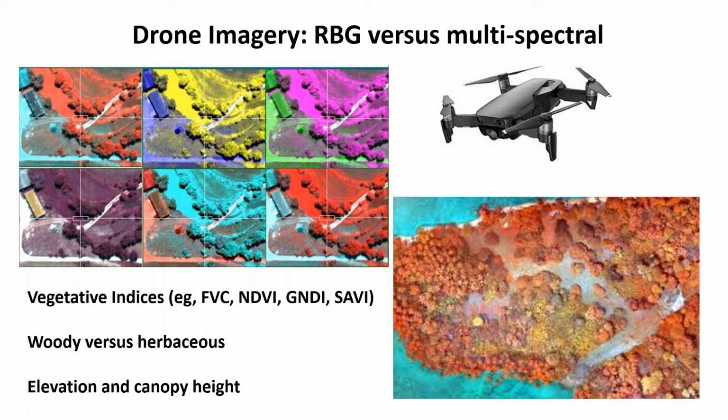When we talk about using drones, there are basically two types of cameras: the RGB, which is red, blue, green, and that's what we call true color. But then there's multispectral, which includes some of the wavelengths that we cannot see with the naked eye. What the multispectral in particular allows us to do is look at specific signatures. If you look at the different colors there on the upper left of the same site repeated, you'll see certain features that come out as different colors depending on the wavelength of color.